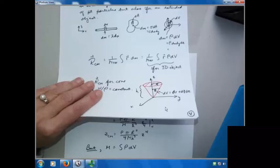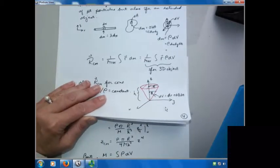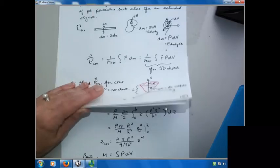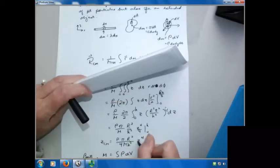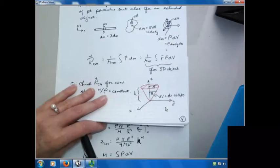I have an error here. I evaluated this, but I left my z. It should be an h there. Hopefully you see why that should be an h. Just evaluating from above. That's what happens at the end of class when I start going fast, all right? That makes more sense.